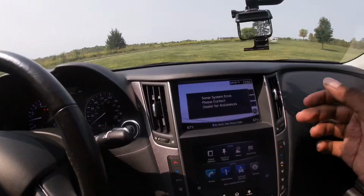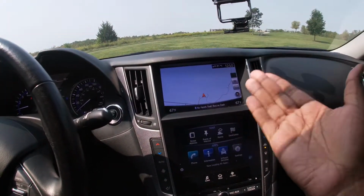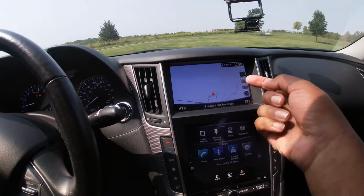So you have the one that's in the rear mirror right here on the passenger side, as well as one on the trunk also. I'm sorry, not in the trunk. And you can also see it on the top screen of the gauge cluster as well.